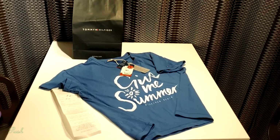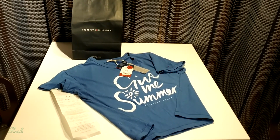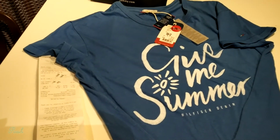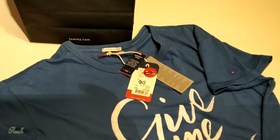Hi guys, now I will show you what I bought from Black Friday weekend. So today is Saturday. I bought a Tommy Hilfiger t-shirt. That's my wife's t-shirt that cost me 99 SEK.